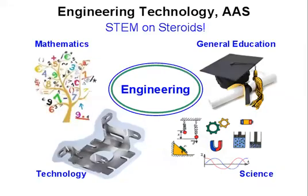I head up the engineering technology program here, and this program offers an AAS degree, an Associate of Applied Science. It's a 2-year degree that will enable you to get a job right after graduating, and this program is also excellent for preparing you to go into a 4-year program for which you might not feel prepared right now, but this program can help you to be prepared and be successful in a 4-year degree.